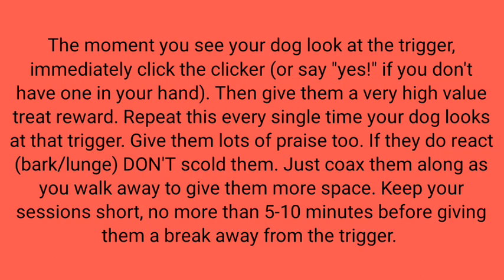If they do react, bark or lunge, don't scold them. Just coax them along as you walk away to give them more space. Keep your session short, no more than 5 to 10 minutes before giving them a break away from the trigger.